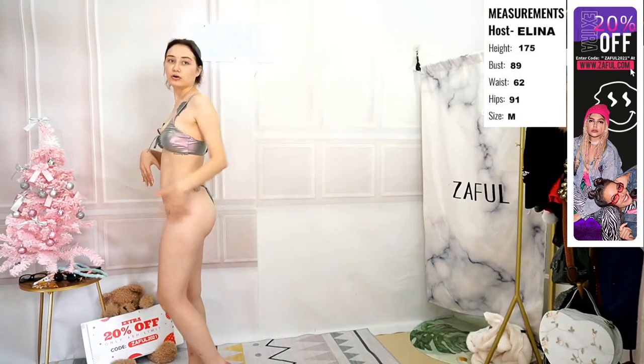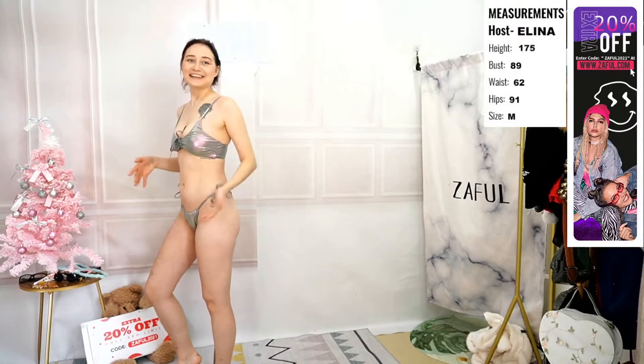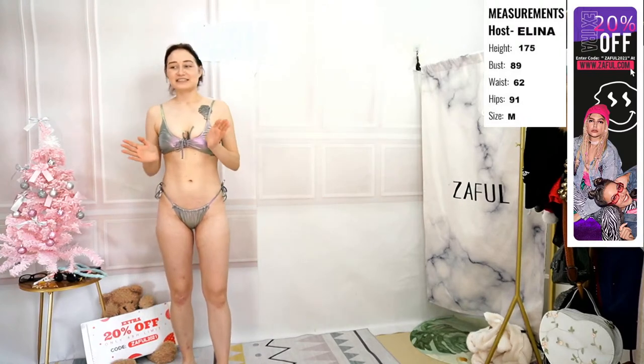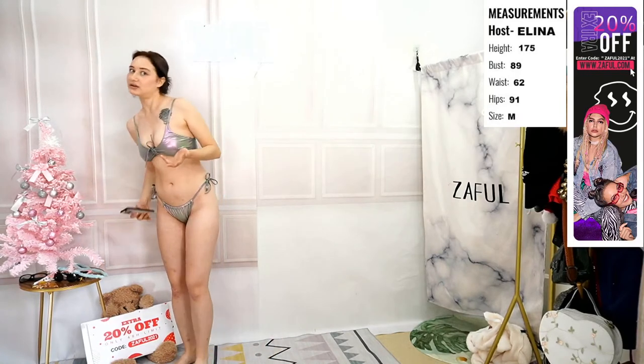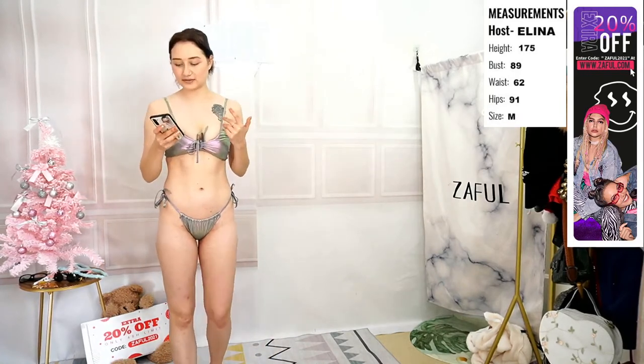And I really like this kind of bikini because you can put it a little bit up and it will make your waist look smaller and make an accent on your butt. Yeah, I can say that. So if you have some questions about the item, you can leave them right now. I would like to read them.